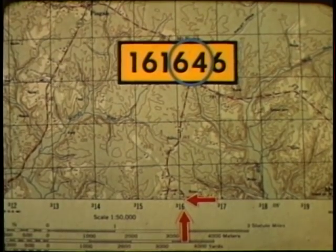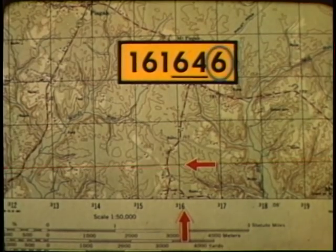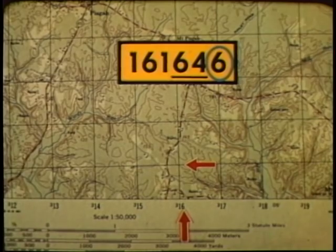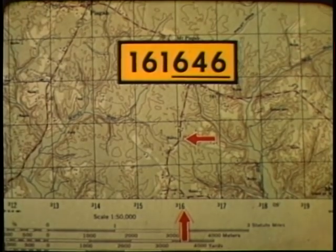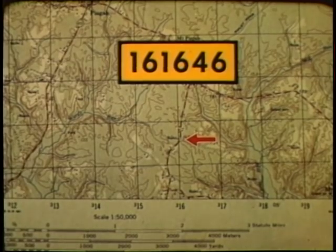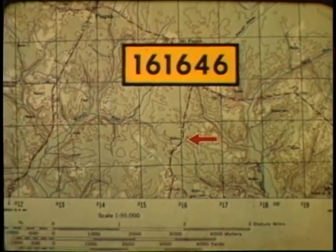The next two digits direct you to move up to line 6-4. The final digit indicates that the location is 6/10 of a grid square up from this line, so you mark this off and locate the point designated by the coordinates 161, 646. Learn to use this fast, simple, and precise method of locating points on the map, and you will have taken a long stride toward mastery of the military map.